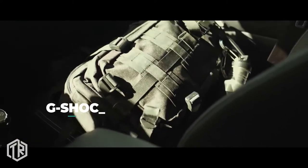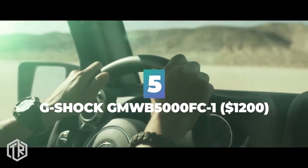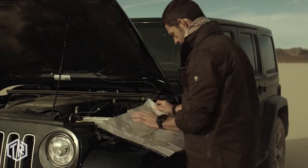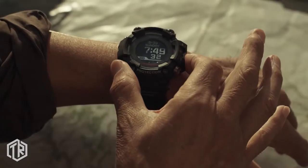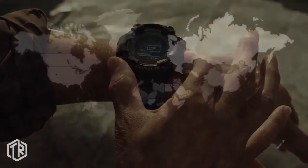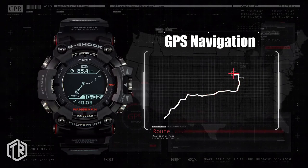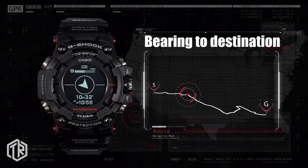Top 5. G-Shock GMW B5000 FC1. This digital watch is modeled after the first G-Shock. The upgraded full metal version touts a more up-to-date look, but still has a vintage appeal to the eye. It offers a metal face and resin band. A solar-powered piece, the LED light recharges on its own.